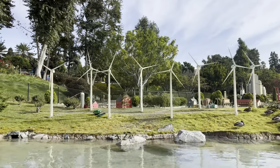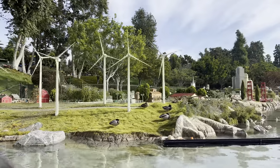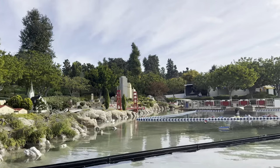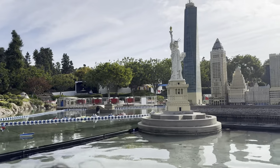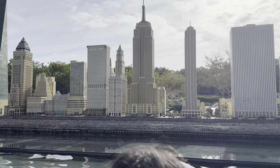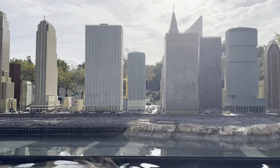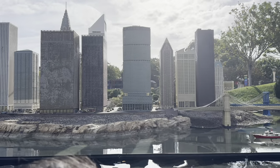And now we are going to Miniland USA, where we have New York, San Francisco, Las Vegas, and a few other cities within. Here you guys will see the Statue of Liberty. She stands at 6 feet tall and is made out of 122,000 Lego pieces. New York alone is made out of 8 million Lego bricks. San Diego is made out of 5 million. But the grand total of Miniland is 65 million Lego pieces.